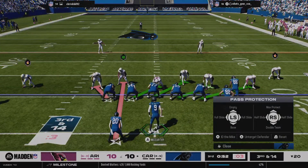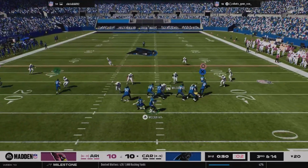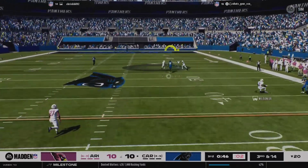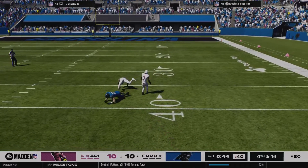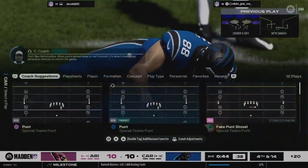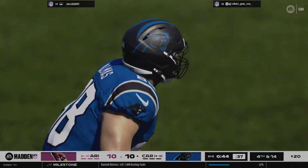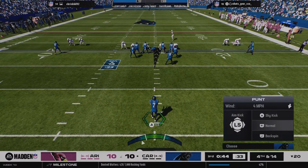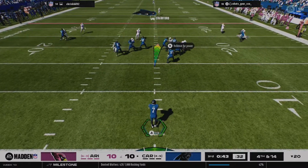From the shotgun, it's a throw from McCarthy. He's going to take a shot down the field. And that is incomplete, but no flags. Going to be 4th down. On 4th down, here comes Jack Fox to kick it away.